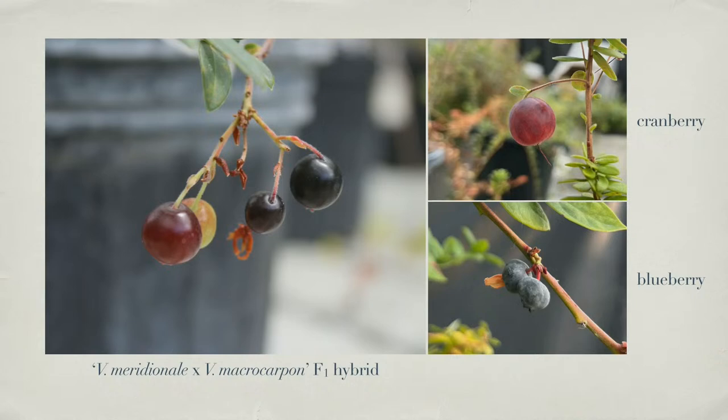Right, and so now this part of the presentation, I'm going to start talking about this F1 hybrid that I'm studying here, thanks to plants that Mark Ehlenfeld has sent over from New Jersey. Basically, it's Vaccinium arenalii by Vaccinium macrocarpon as an F1 hybrid. And something you can see that's quite odd is that the berries don't quite look like the mom or the dad. They don't look like the cranberry or the blueberry, right? It's kind of in the middle.